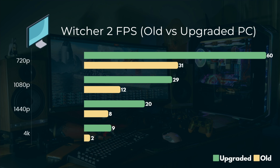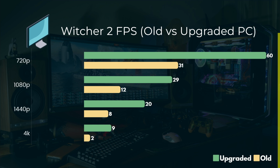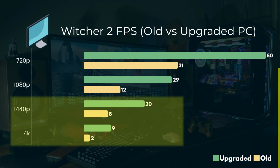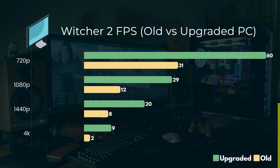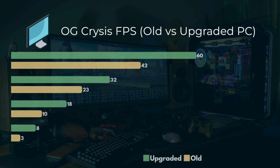And as we've seen earlier, we see quite a nice improvement in Witcher 2 as well. So 720p is a dramatic improvement, doubling. 1080p is more than doubling performance, and we see that again with 1440p and 4K. And yeah, you're not going to want to game at 20 FPS average at 1440p, but now 29 FPS at 1080p is something you might want to game on. And I think that's credit to moving to 2 sticks of RAM. I think that's the main thing.